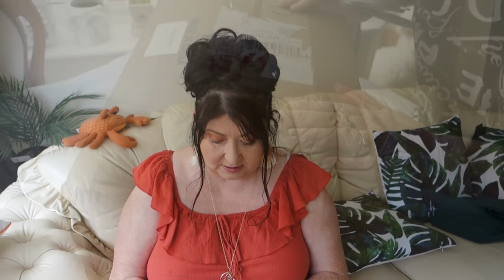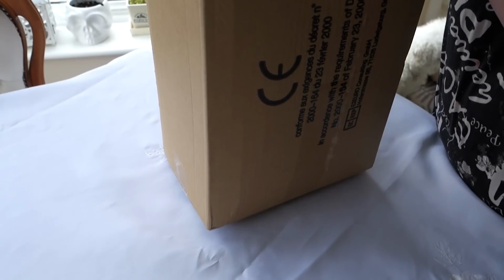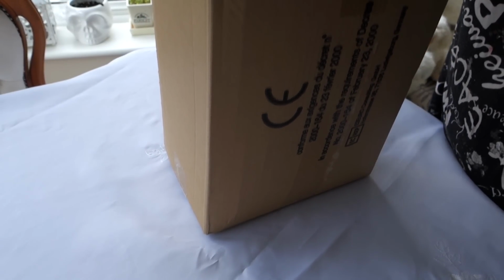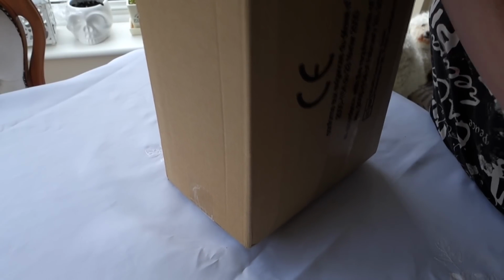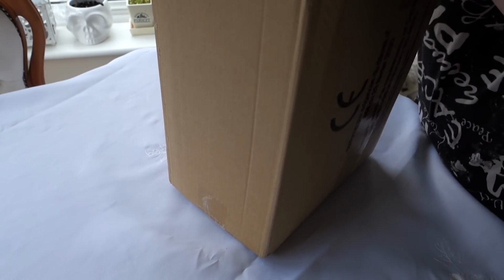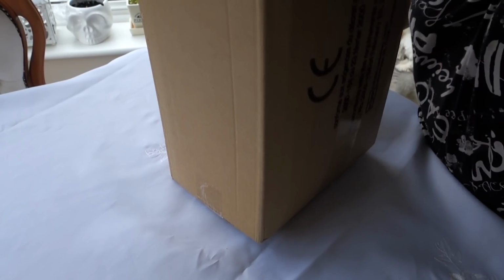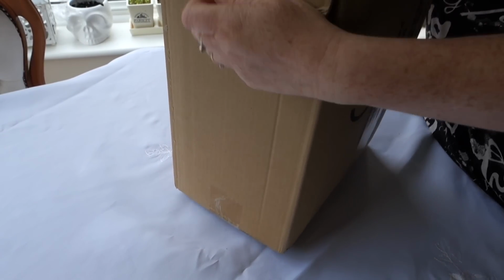And honestly, I really, really do like them, and I wouldn't come on here and tell you that I did like them if I didn't. Right, so let's open the box. Apologies for the noise outside, but David's still doing the decking, so he's busy sawing pieces of wood, so I must apologise for that.